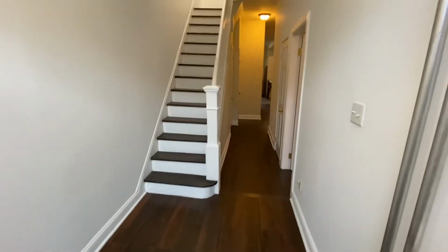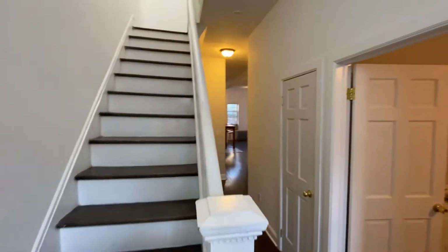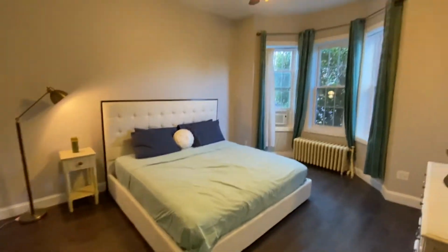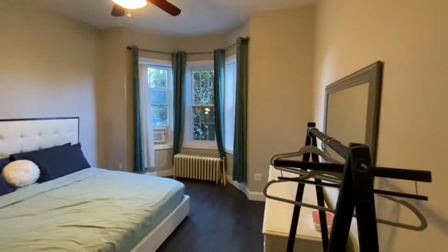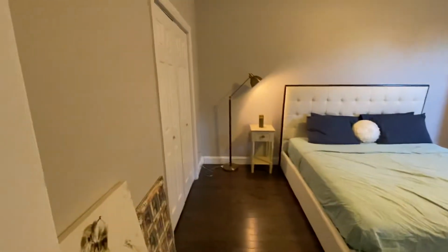Welcome to 971 New York Avenue. This is a two-family in East Flatbush. You have a nice entryway, chandelier. This is one of the front bedrooms. Very spacious, enough room for a desk, dresser, king-size bed there. Got a closet.